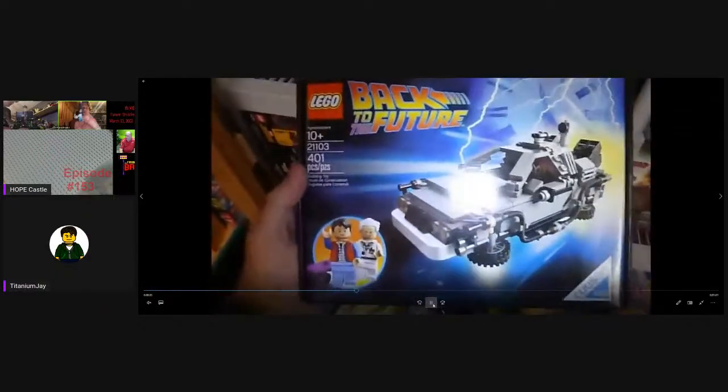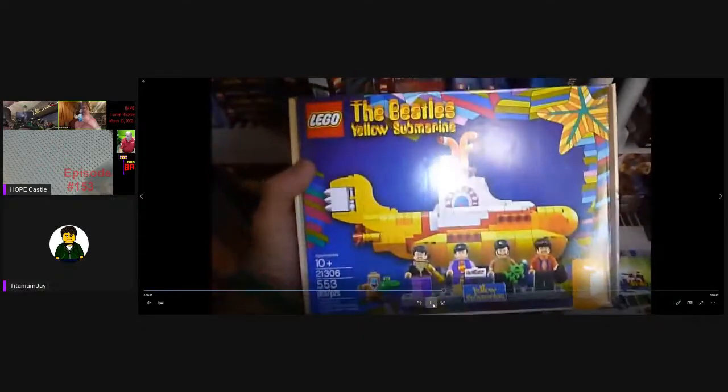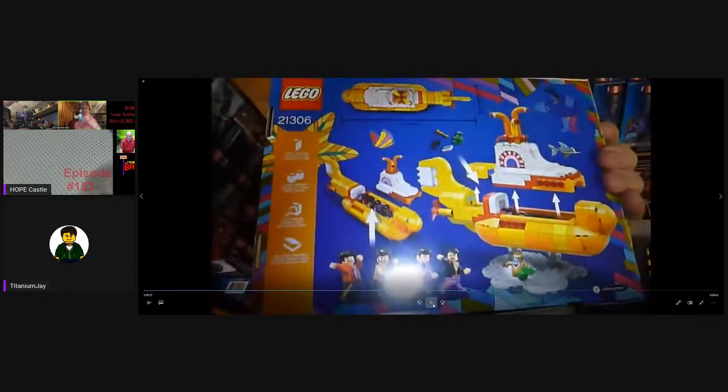Let's see here. You know, obviously seeing parts of the collection, I grabbed something down. I do have a Back to the Future car, DeLorean. That one is sealed. I have a Ghostbusters, the original one. Let's see what else we got. We got a yellow submarine. That was kind of cool. I mean, I didn't buy all the idea sets. I never tried to collect them all.